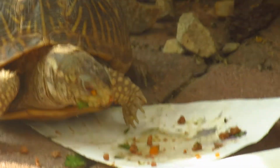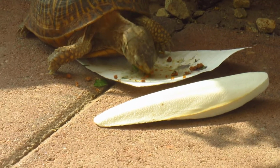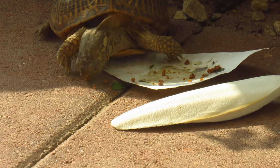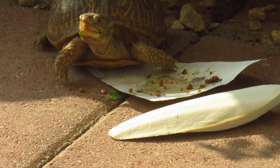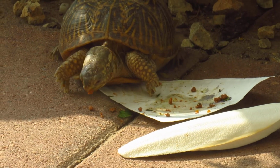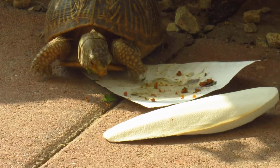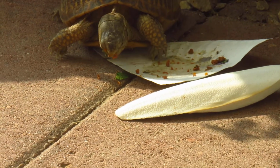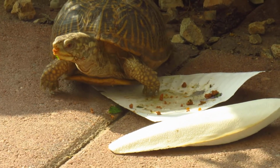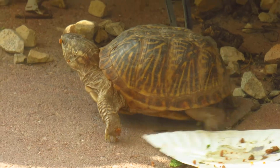So I just don't know if she's going to hit that cuttlebone or not. That's the big magic question. Is she going to go for the cuttlebone? Because when she goes for the cuttlebone, she scrapes it off with that beak. The top of her jaw, her mouth rather, has like a beak-like protrusion, and she chomps on the cuttlebone, but she also kind of scrapes it and chomps at the same time. Looks like she's not interested in cuttlebone today, which is kind of interesting.